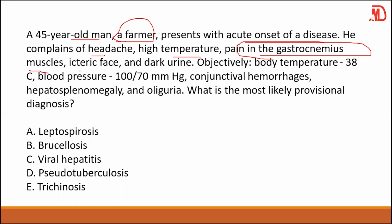Then we have icteric face, that means yellowish face and dark urine. That means jaundice is present. Objectively, the body temperature is 38, blood pressure is 100. Conjunctival hemorrhages are present, that means bleeding in the eyes. Hepatosplenomegaly is there, that means the spleen and the liver are quite big. Then there is insufficient urine, or oliguria.